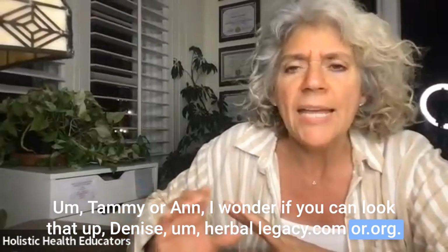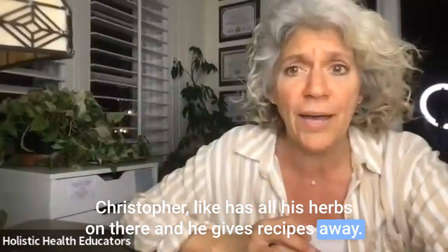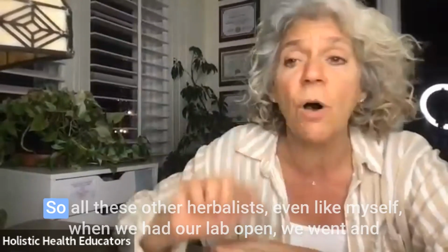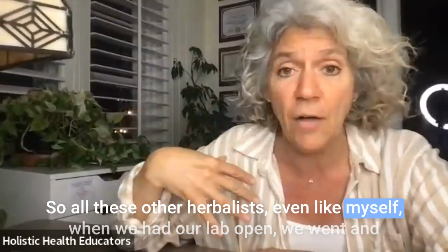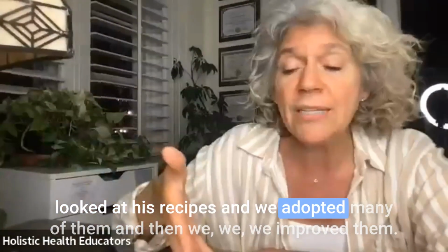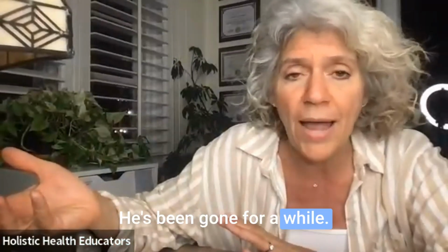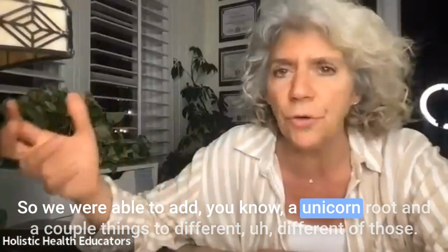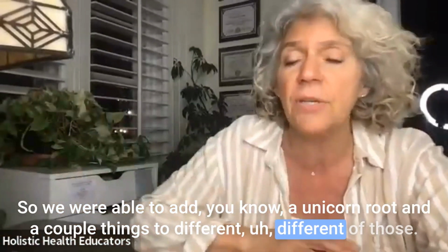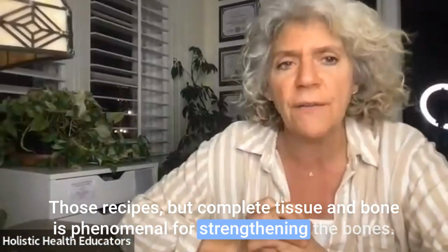Herballegacy.com or .org. It is phenomenal. Dr. Christopher has all his herbs on there and he gives recipes away. He tells you what to use for what. He's incredible. So all these other herbalists, even like myself, when we had our lab open, we went and looked at his recipes and we adopted many of them and then we improved them. He's been gone for a while, so we were able to add unicorn root and a couple things to different of those recipes, but Complete Tissue and Bone is phenomenal for strengthening the bones.